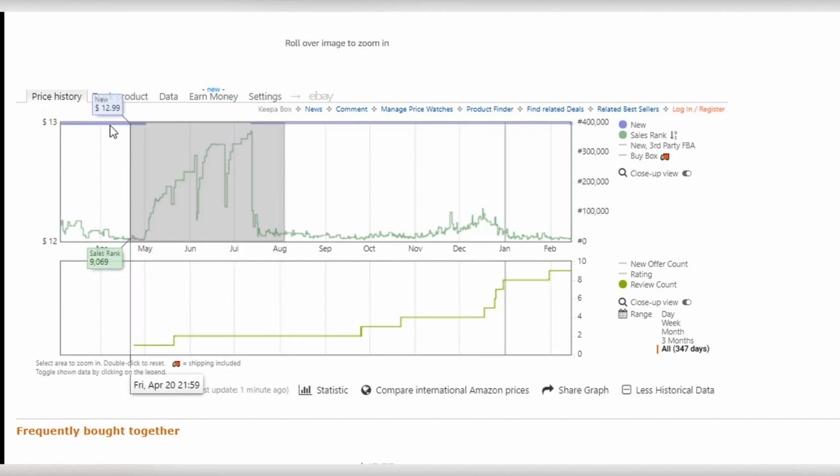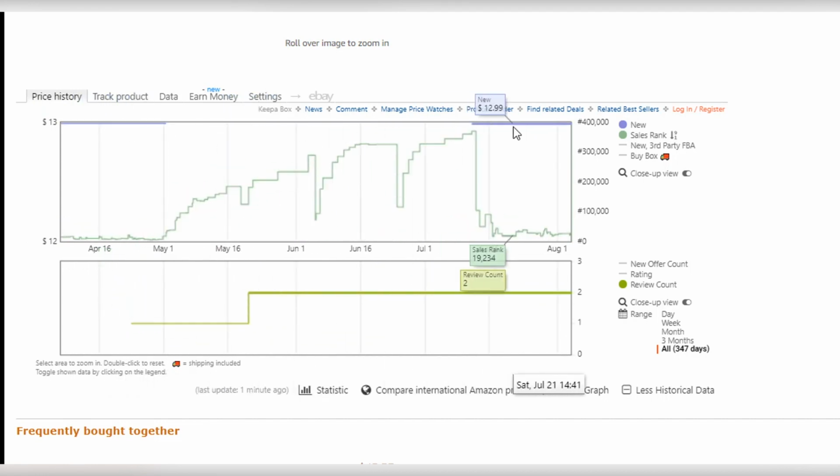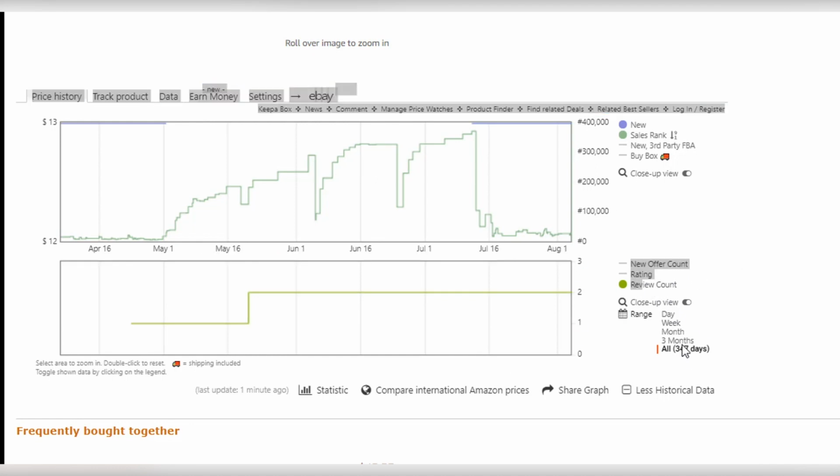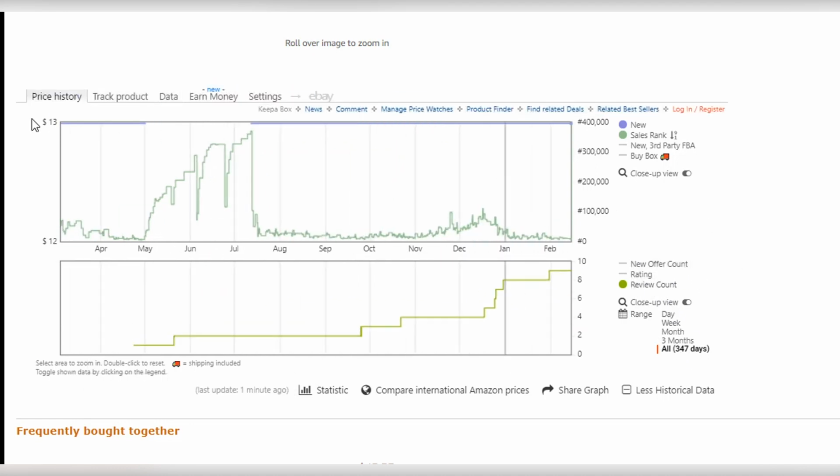BSR jumped here. Why? We zoom in here. It went out of stock. Okay? It went out of stock. BSR, right when it came back in, starts selling again. This is one of these products that's probably not on anyone's radar. But right when it came to market, it just started selling.